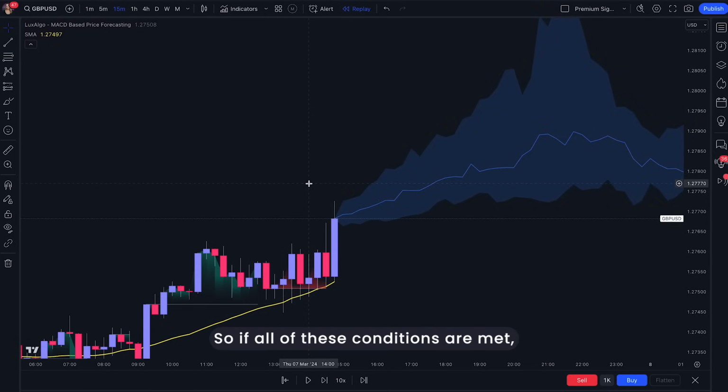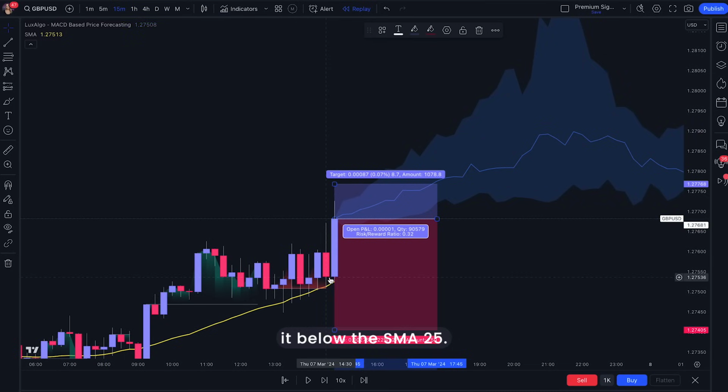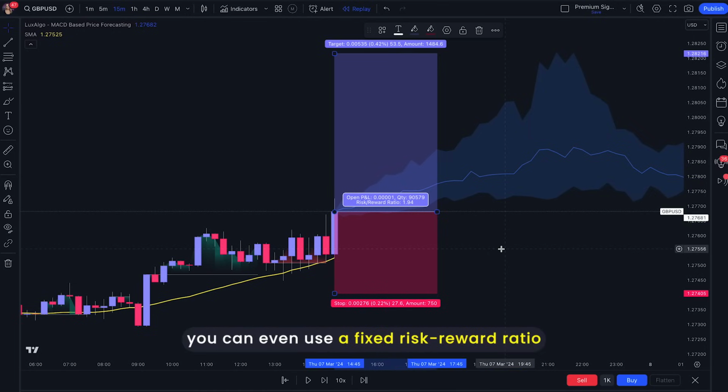So if all of these conditions are met, then you are good to go to enter the trade. For example, we will go ahead and enter on this bullish engulfing candlestick closure. Now you're going to set your stop loss just below a recent low, or you can place it below the SMA 25, so below this yellow moving average. And of course, you're going to set realistic profit targets. It could be based on previous resistance levels, or you can even use this forecasting tool. For example, in this case, it will be set just around that, which gives you a nice risk to reward ratio. And yeah, you can even use a fixed risk to reward ratio based on your risk management strategy. That's absolutely okay, and you can use whatever way you want to go.